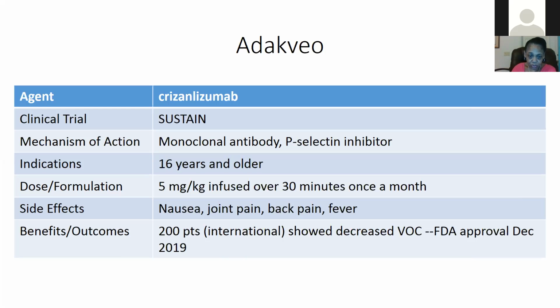This is an infusion, 5 milligrams per kilogram, infused over 30 minutes once a month. And the study showed a decrease in vaso-occlusive events in the patients who were treated over a 52-week course. So we are anxious to include patients on these new agents. This is the way that we can impact the organ damage and impact lifespan.